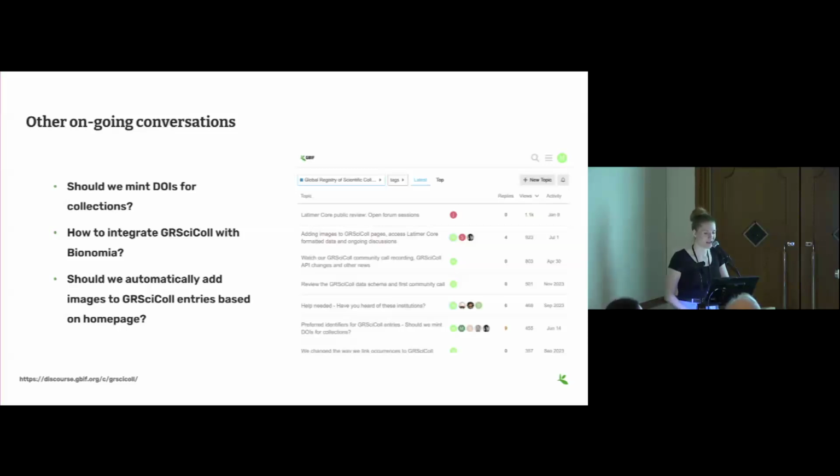One last, it's a bit of a gimmick really, but you can upload images to your GRSciColl pages, and we're wondering, for those institutions that don't have images but have a homepage, would it make sense to just pull from the website and display that? I mean, this is the type of questions we can have on the forum. So if you're thinking of any of those, you can go on the forum and just continue the conversation there.